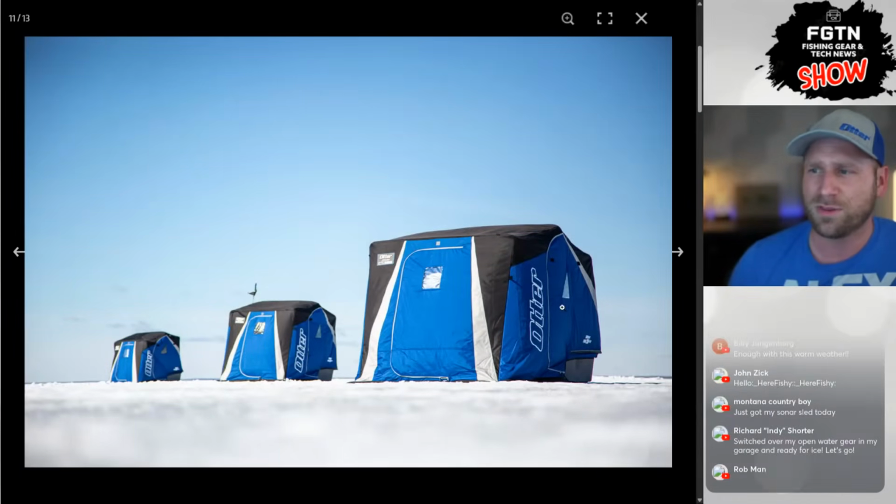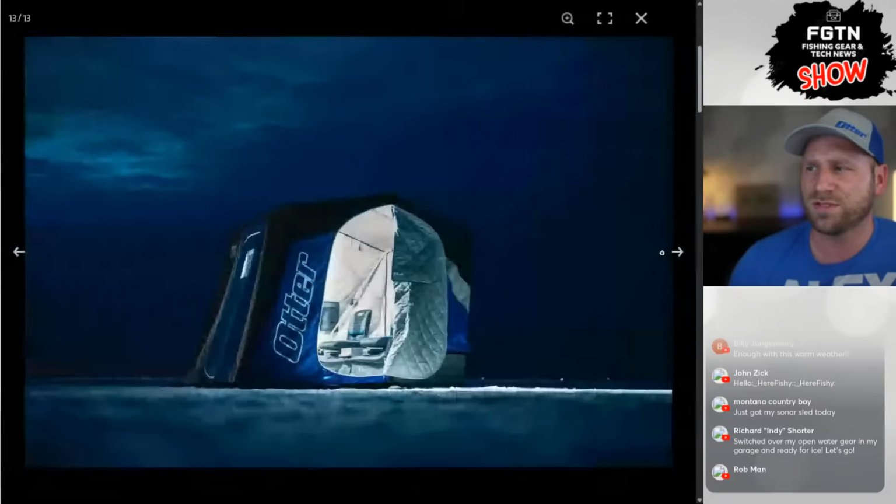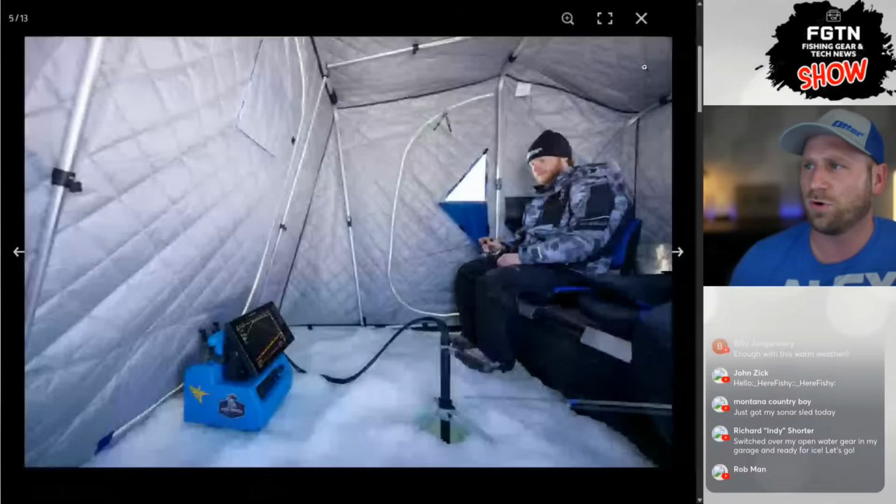And then you can see the series of the 3 new Pro XSs that they've got: the Resort, the Lodge, and the Cabin, Cottage. Looks pretty cool from the back. Just flipping through the images here. This is what it looks like at night. Isn't that nice of them to show us? And then a bunch more photos that we already went through.